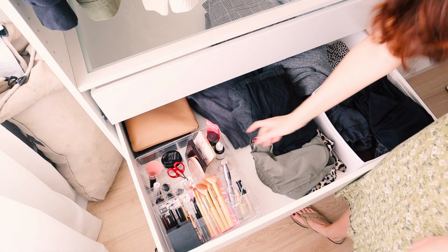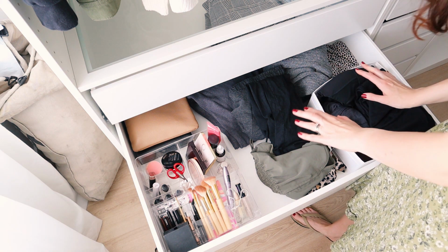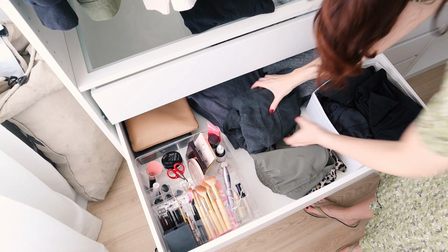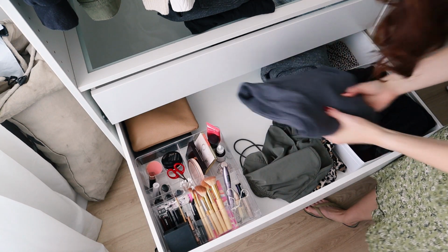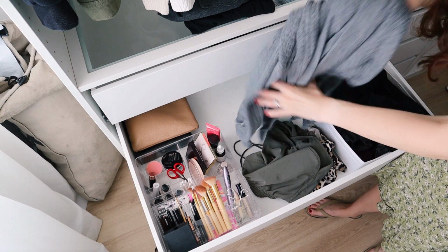The second drawer contains my makeup, jewelry, sportswear, leisure wear, and there are definitely a few items that I want to donate or throw out. Simple black t-shirts, jogger shorts. These joggers are too warm. And this is a cardigan that is really old, not my style anymore, so I'm going to throw this one out.